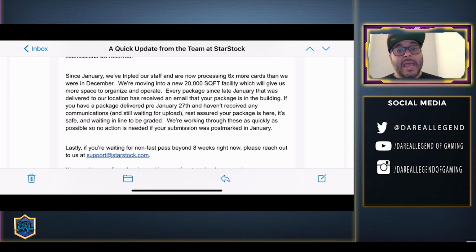Every package since late January that was delivered to our location has received an email that your package is in the building. If you have a package delivered pre-January 27th and you haven't received any communication, rest assured your package is here, it's safe and waiting in line to be graded. We're working through these as quickly as possible, so no action is needed if your submission was postmarked in January. Lastly, if you're waiting for non-fast pass beyond 8 weeks right now, please reach out to us at support@starstock.com.